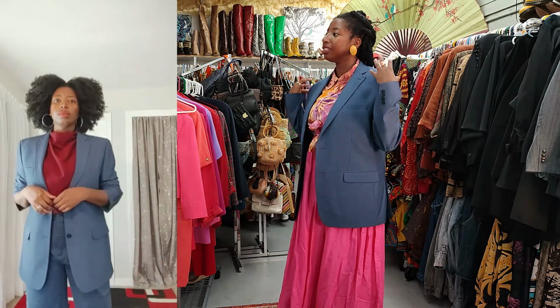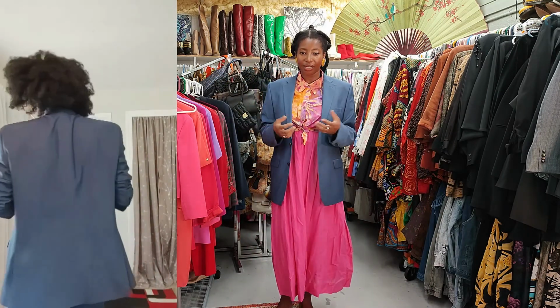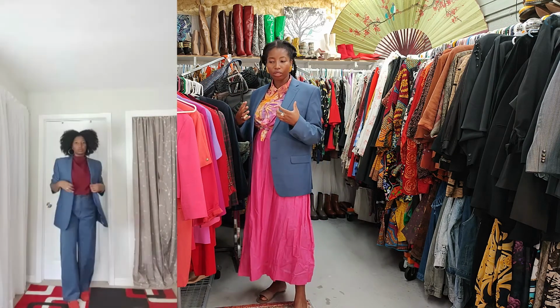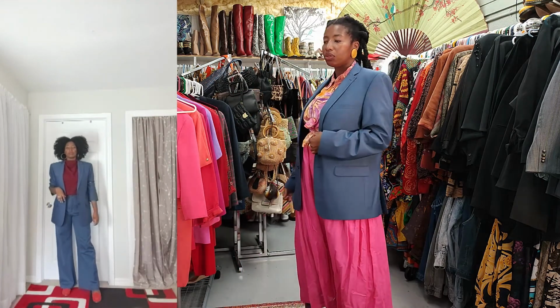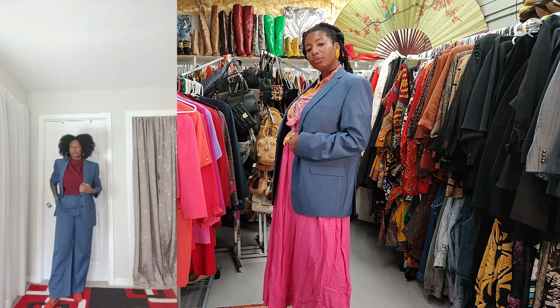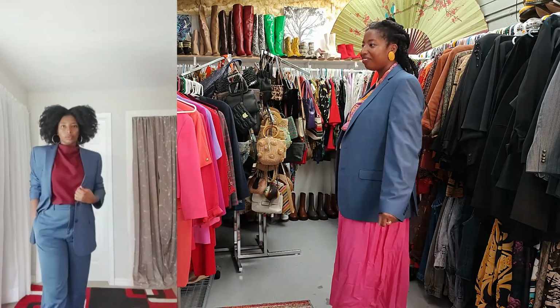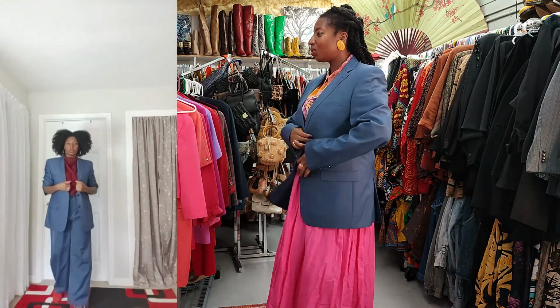Yes, I like this. This is oversized. This really gives you that exaggerated look, strong look, but it's fashion, you know, if you're standing like this. This is fashion. I love this color. Oh, it looks so good.